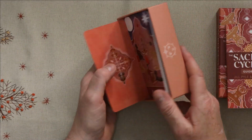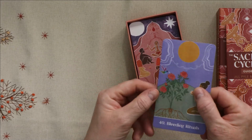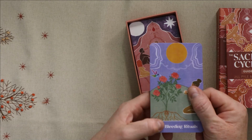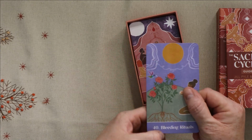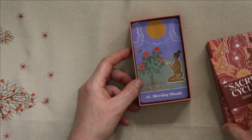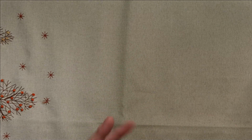And I just noticed that this, I don't know if you can actually see it. I don't think you can. But right down this card, there's actually a line. It's a slight fault in the card. I love it when I find things like that in my decks. It makes them unique to me.